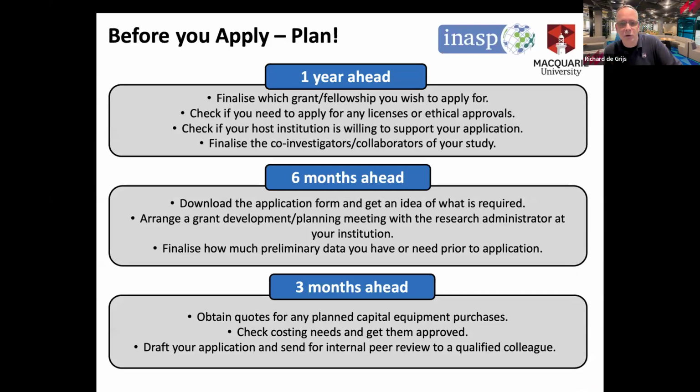Now, all right, so you might be excited to get started on applying, but that starts a long time before you actually write your proposal. As an academic, I am constantly on the lookout for opportunities, not opportunities that I have to apply for in the next few weeks, but opportunities that will come up fairly regularly throughout the year, and maybe I can apply for them in 6 to 8 months' time or next year, right? So that's my longer-term planning as an academic.